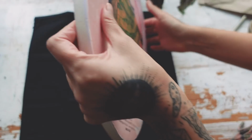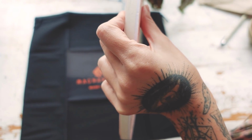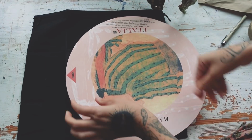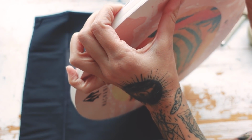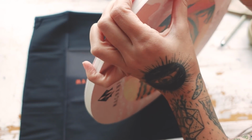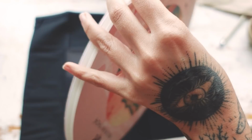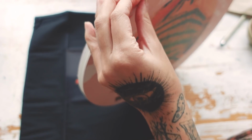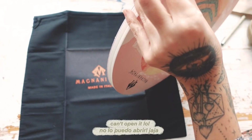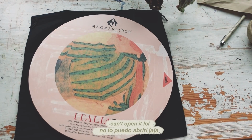I guess you open it here. Oh, it's one of those sketchbooks you can only use one at a time. Open. Ah, it's this way. No, is this right? No. I don't know, I don't have patience.